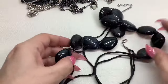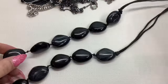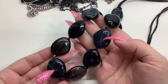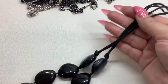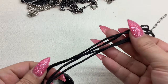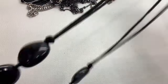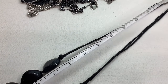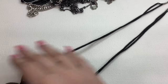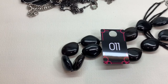Okay, this is gonna go into craft. Actually, no, this is actually in good shape. So this is actually acrylic, black and like a swirl gray, and then almost like a see-through gray. And then it has this suede, which looks pretty real to me. Black suede and then your clasp. So you might have to give that a little bath, but I think it's in good shape. It's a 17-inch drop, and it does have an extender, number 11, and we'll do that for $5.